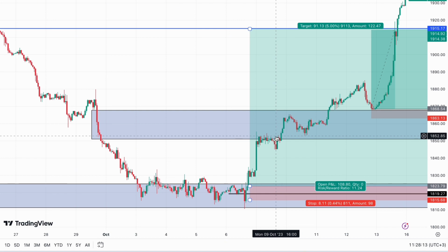With this strategy, demand and supply, which is a price action strategy, you can pass any funded account, guys.